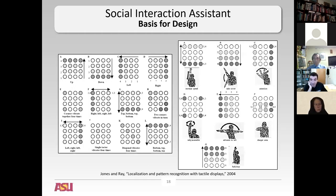Basis for design, honestly, there wasn't a whole lot to go off of. We looked at literature that used very simple patterns. A lot of it was, on the right there, for military commands, in fact. So we started there, but then expanded it to the 150 possible patterns and then narrowed that down through pilot testing.